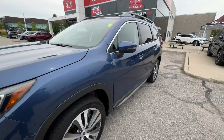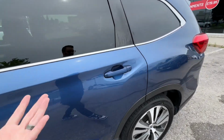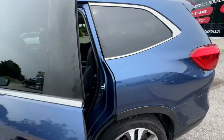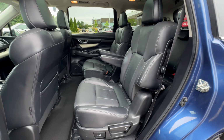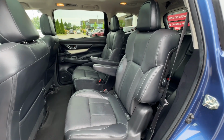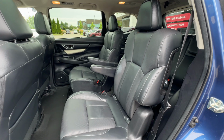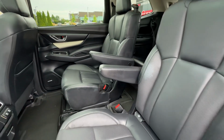Now let's go take a look in the rear. More than likely you're looking at this because you want to pack it up with some passengers in the rear. And you'll be delighted to know that they'll be very comfortable back here because this does have the captain's chairs. You can get this with just a bench seat, but this is obviously the more preferred model. It's a lot more comfortable for adult passengers in the back. You do have the armrest here as well.